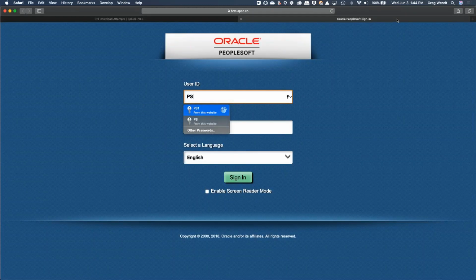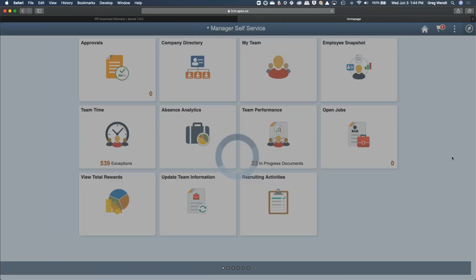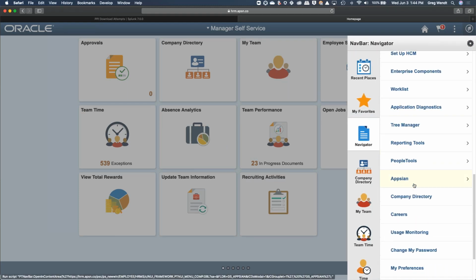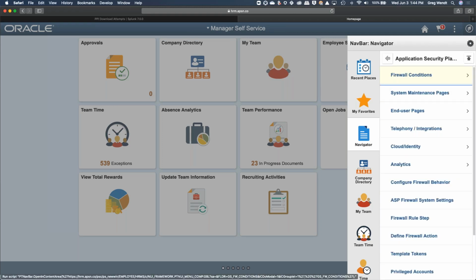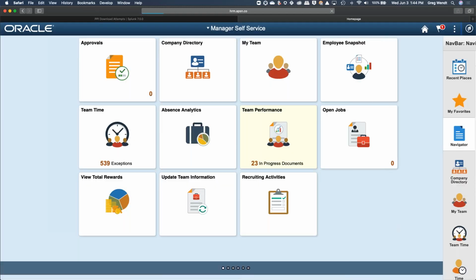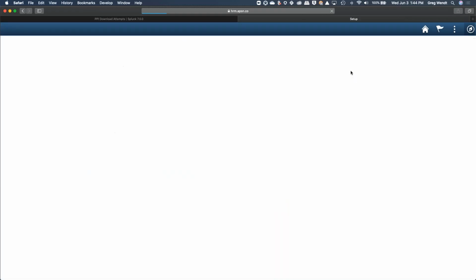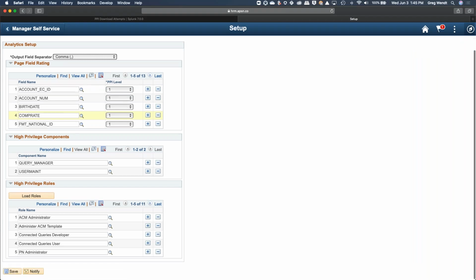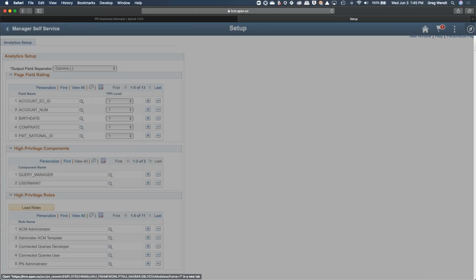So I'm going to sign into PeopleSoft real quick, and I wanted to show you a little bit of what we add into the configuration of PeopleSoft. When we talk about the project that gets loaded in, I know Bennett showed you a couple of different screenshots, but we have a menu item, Appsian, that gets loaded in, and inside of there we've got a configuration for analytics. It allows you to build a setup and configuration of what you want certain things to be. There are some overrides you can give the system specific to your system: I want these things to be high privileged, I want to look at certain fields or certain pages, I want to be able to track this information. So there's some setup and controls that you have in place there.